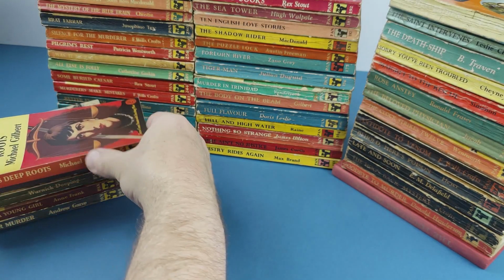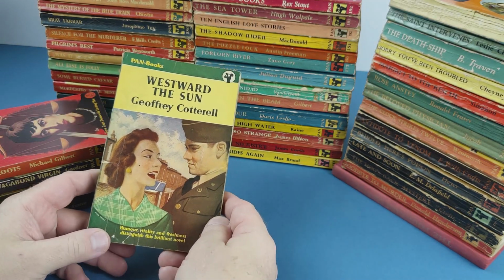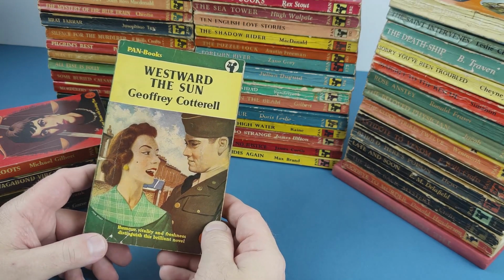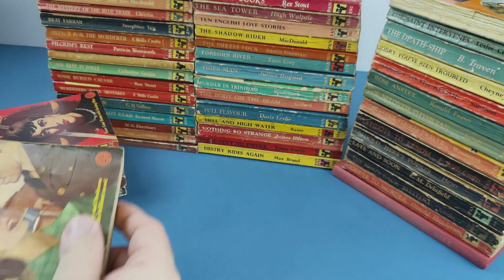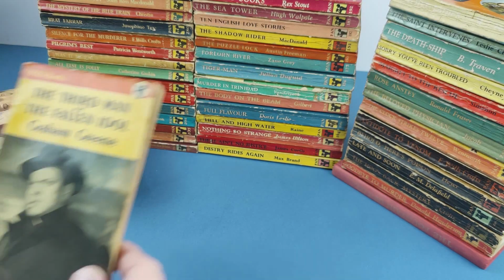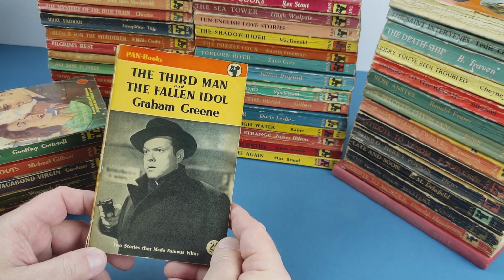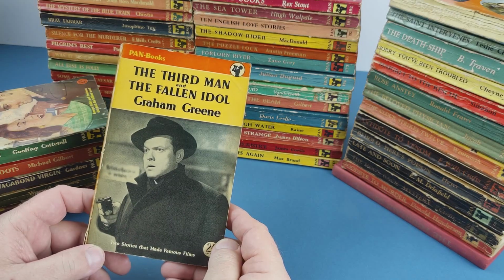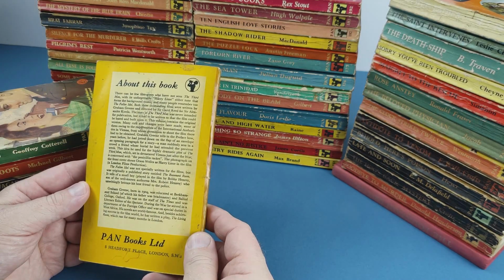So the good news is, by showing you all of these, this is every single numbered-only Pan book that was ever published. So it's nice to sort of draw a line under that now. 320, Westward the Sun. This is a film tie-in for the Graham Greene, The Third Man and The Fallen Idol. Pretty good stuff there.